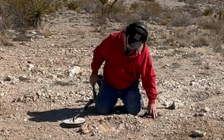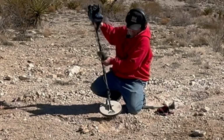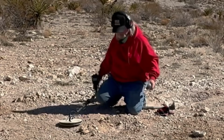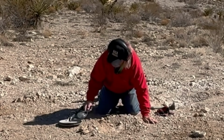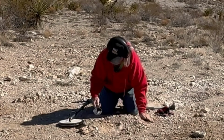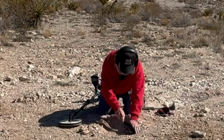Where'd you go? Shit, I had it. I had it and I threw it away. That's what happens if you get too much material in your scoop. Dang it. Let's throw it away.